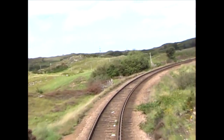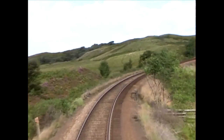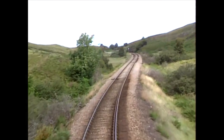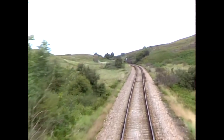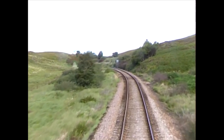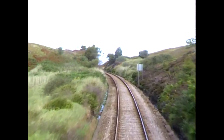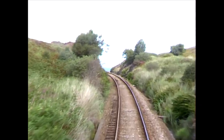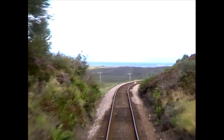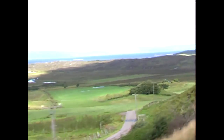The line now takes a turn to a northerly heading. Following the gentle climb from Arisaig, we now drop at a rate of 1 in 55 for just over 3 miles, onto the floor of Keppoch Moss. One mile west is our first sight of the Atlantic Ocean.